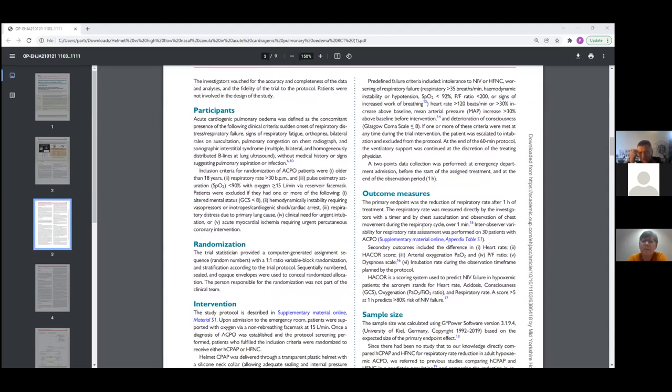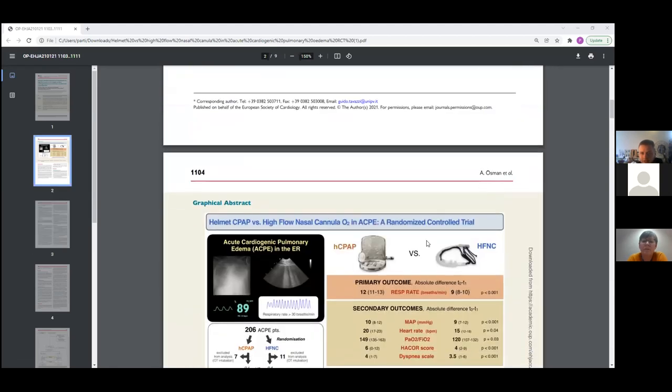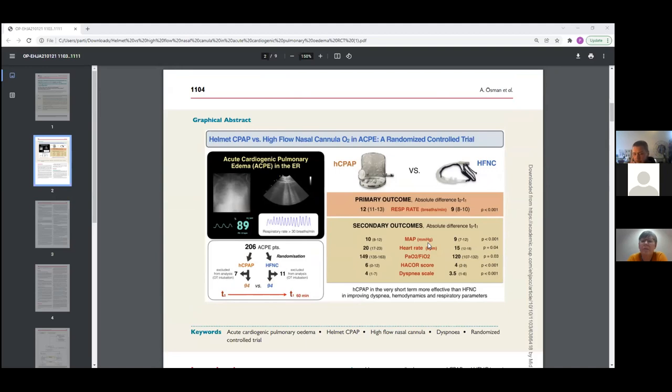Yes. So they chose as their primary outcome, probably better if I show it on the graphical one here, the absolute difference in respiratory rate. So this is the reduction of respiratory rate from T0, before the patient started treatment, to T1, which is 1 hour after treatment with either the CPAP or the high flow nasal cannula.